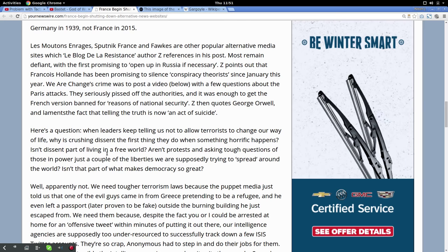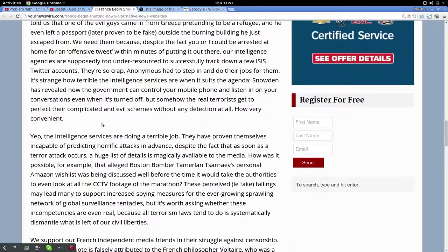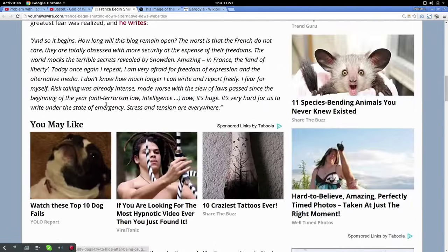Isn't dissent part of living in a free world? Aren't protests and asking tough questions of those in power just a couple of the liberties we are supposedly trying to spread around the world? Isn't that part of what makes democracy so great? Well, apparently not.